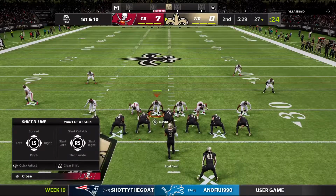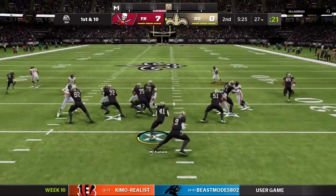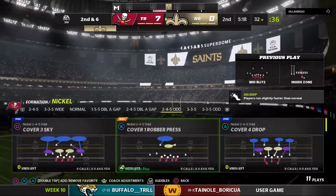And really, we shouldn't be surprised, should we? That's what runners do, especially the best ones. They break tackles and gain extra yardage. And Kamara with a carry there on first down as he works his way forward for a pickup of 4.